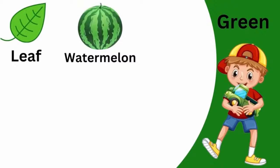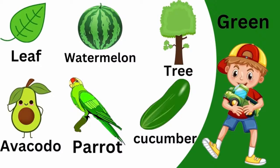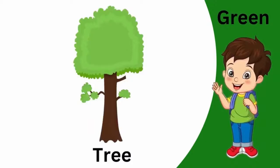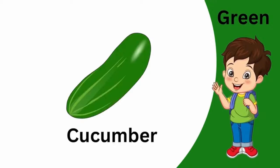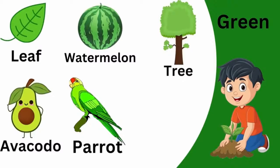Leaf. Watermelon. Tree. Avocado. Carrot. And cucumber. Let's do it again. Leaf. Watermelon. Tree. Avocado. Carrot. Cucumber. Now you know everything that's green.